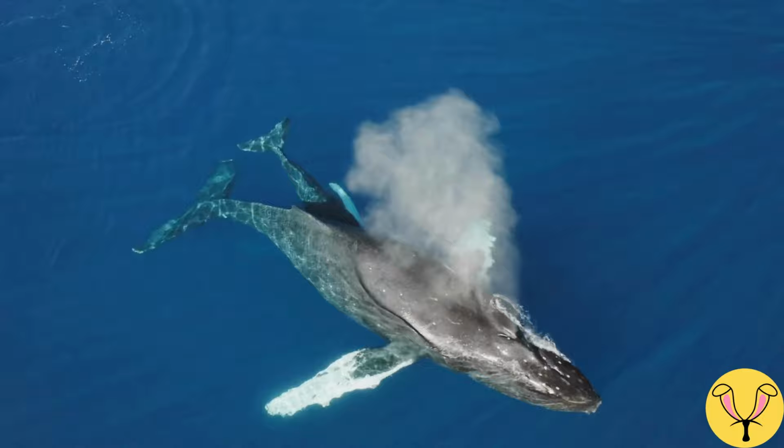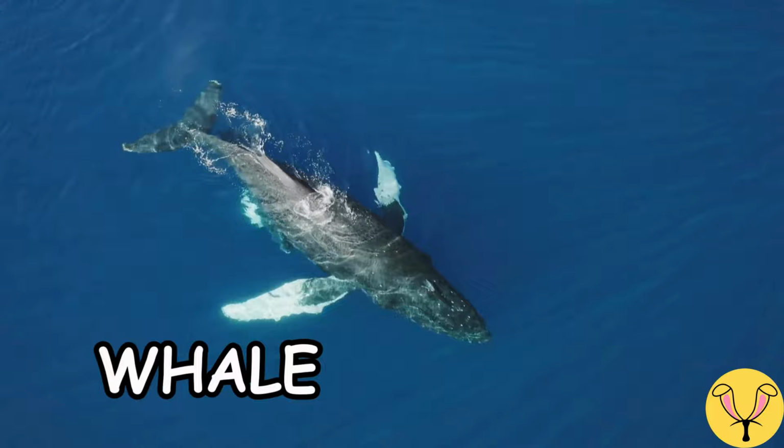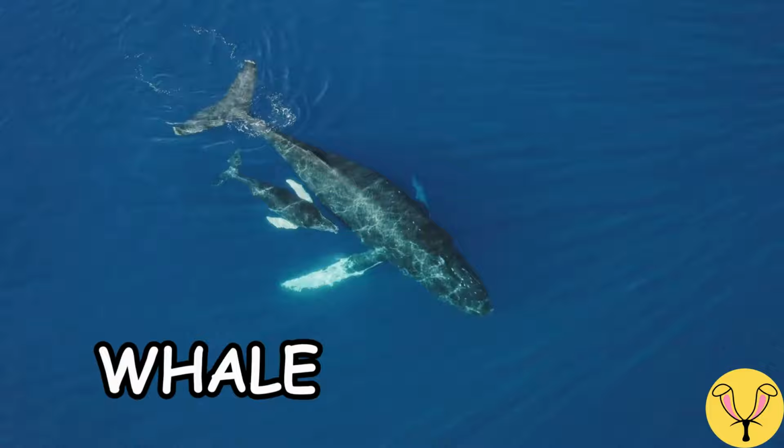W is for whale, majestically they glide. In the ocean they roam worldwide. With songs that echo through the sea so deep, it's a gentle giant in oceans it keeps.